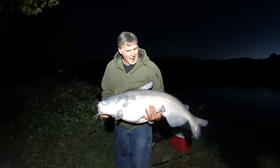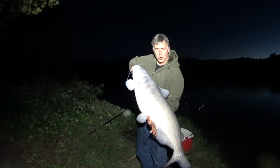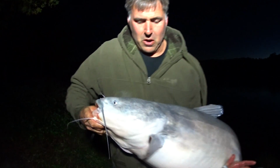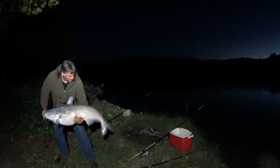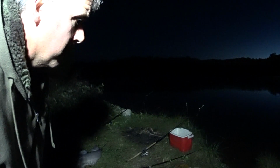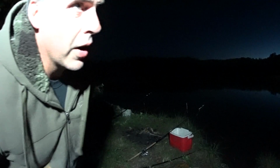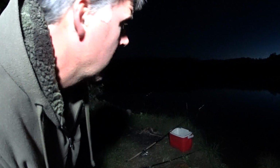Woo! Look at that. Look at that baby doll. Should have brought my net. I don't know, that fish, he might be bigger than that 45 pounder. Just a little bit. I'm gonna get a weight on him. Man, I should have brought my net. That fish was strong, man. He fought a lot harder than any other 40-pound class fish I caught this year.